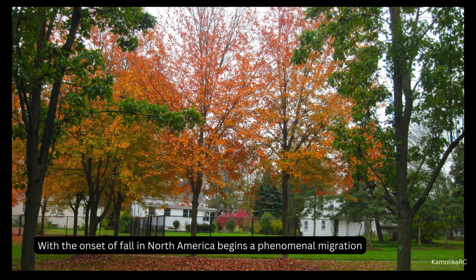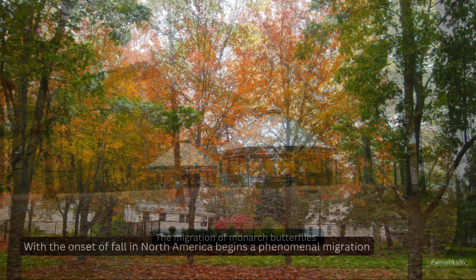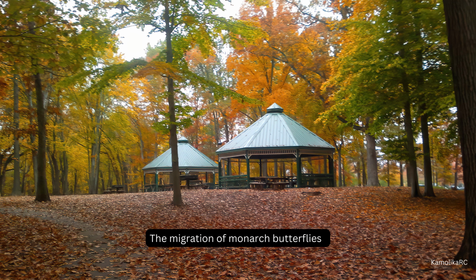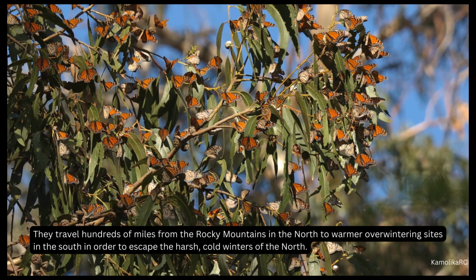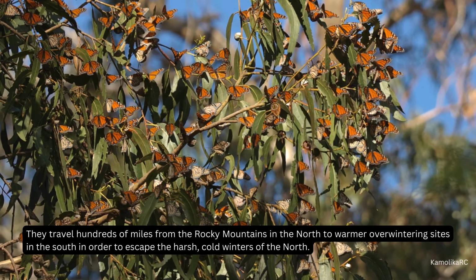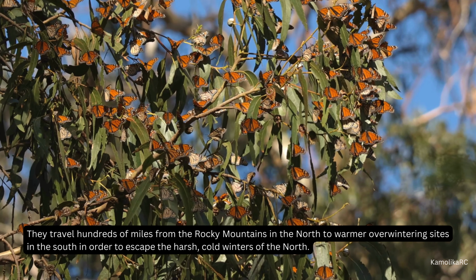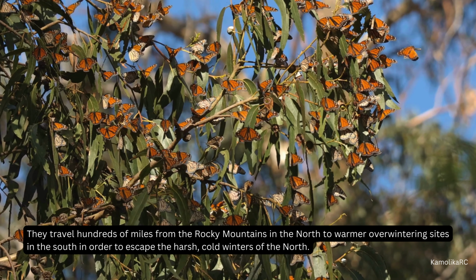Every year, with the onset of the fall season in North America, begins a great phenomenon, the annual migration of the monarch butterflies. In order to escape the harsh cold winters of the north, the monarchs travel hundreds of miles from the Rocky Mountains in the north to warmer overwintering sites in the south.